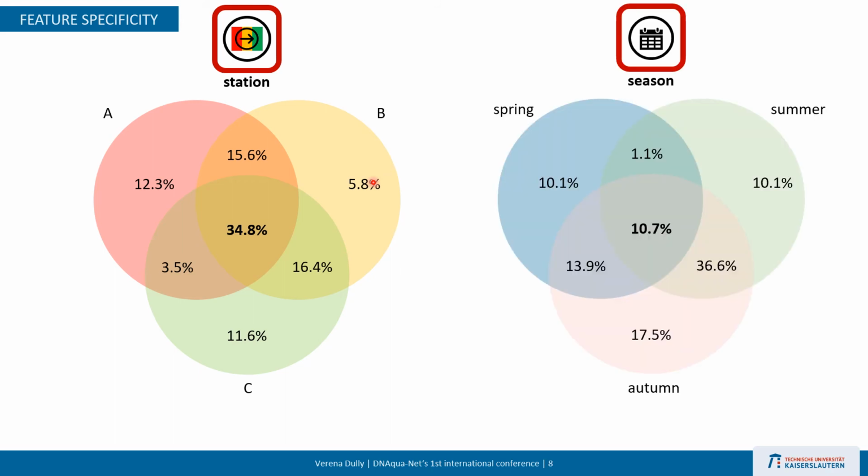If the features are grouped by season, only around 11% of all features occur in every category. Spring and summer each show 10% specific features. We can hypothesize that the more features are shared between groups of samples, the more features are needed for making good random forest predictions.